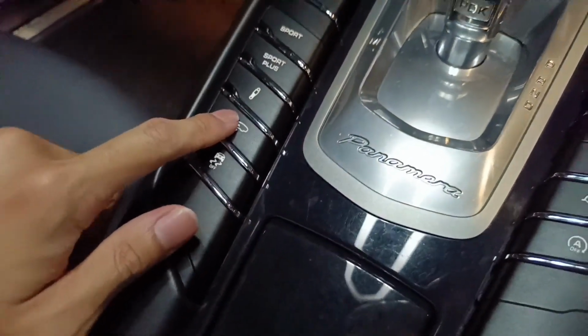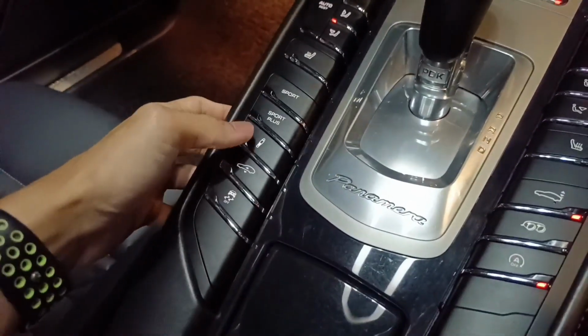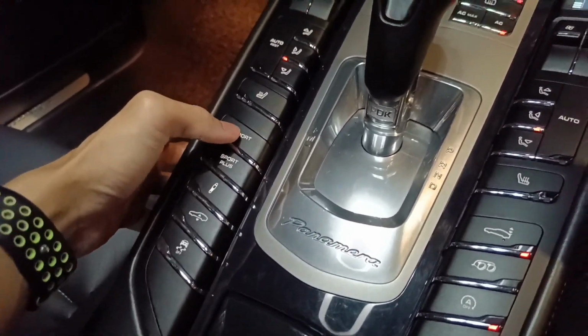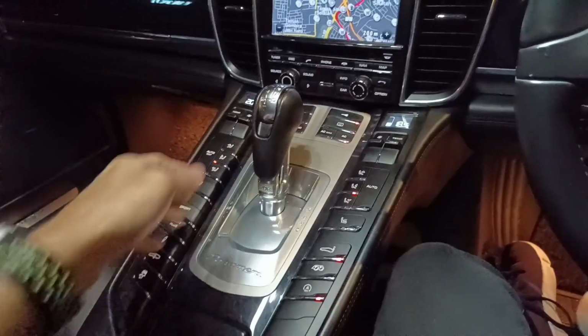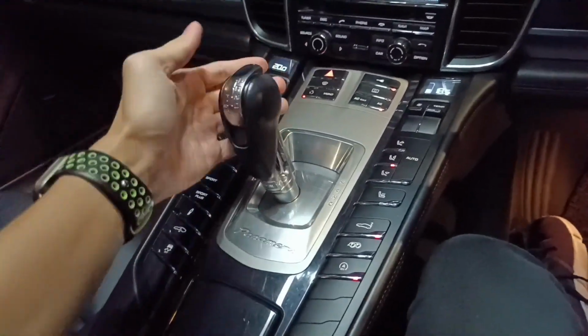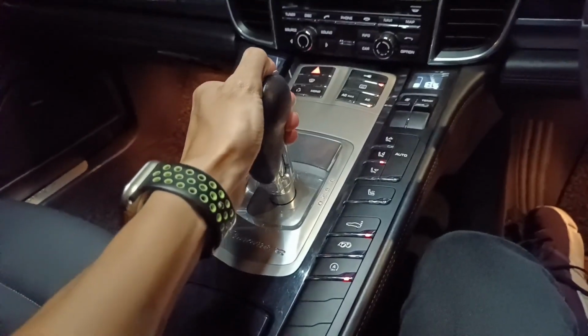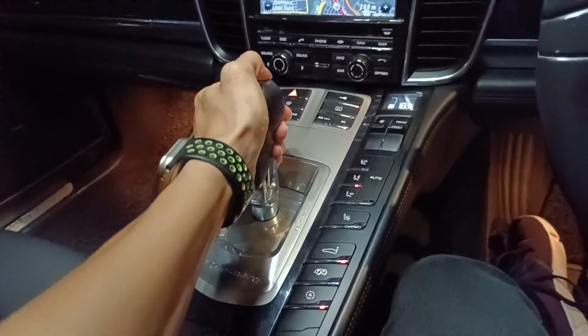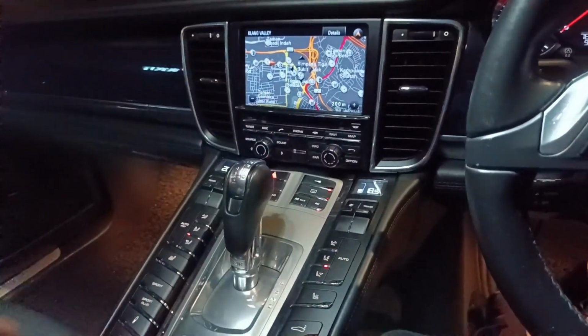This is to raise and lower your car. Sport suspension, sport plus mode, sport mode. And this is Porsche's PDK gearbox. It's proven to be reliable and pretty durable. When you put into reverse, there is no reverse camera.